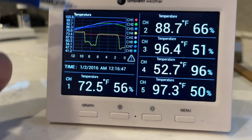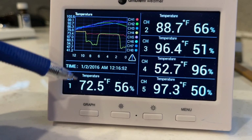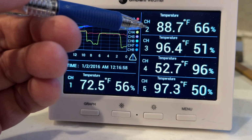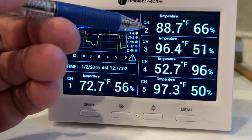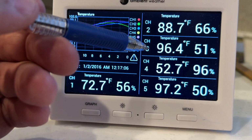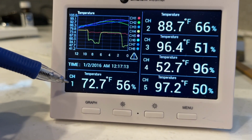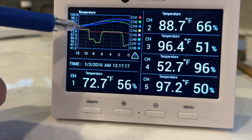So let's take a look. Channel 1 is the intake on the cassette, channel 4 is the output of the cassette, channel 2 is the actual outdoor temperature, which would also be the same as the temperature of the air going into the outdoor unit. I don't have anything of note on channel 3 or 5 here for what I'm talking about today. So channel 1 is red, so you can see the red line.